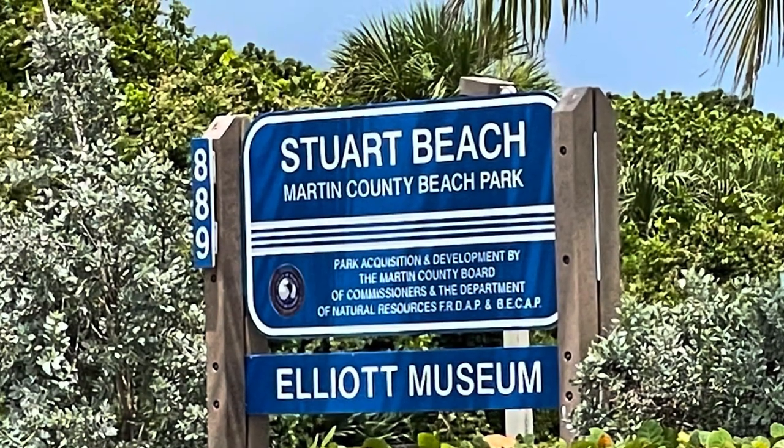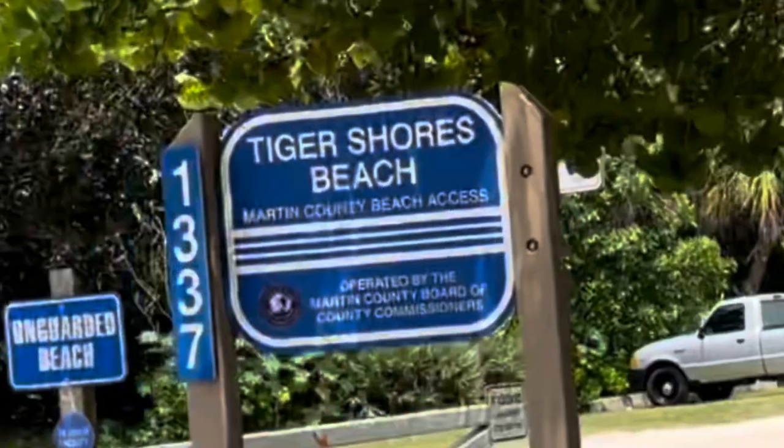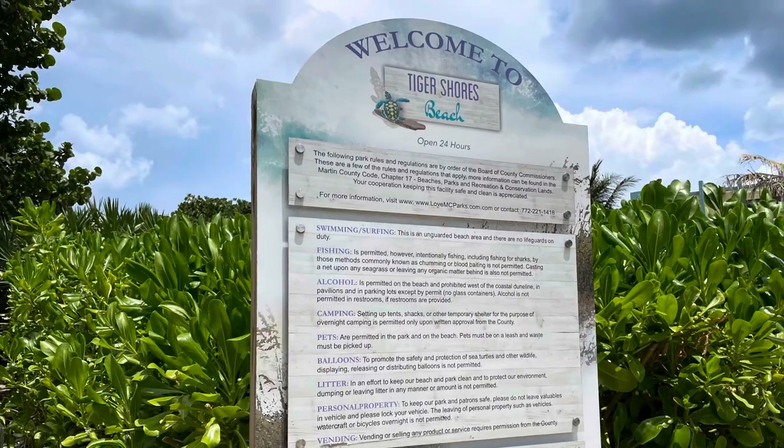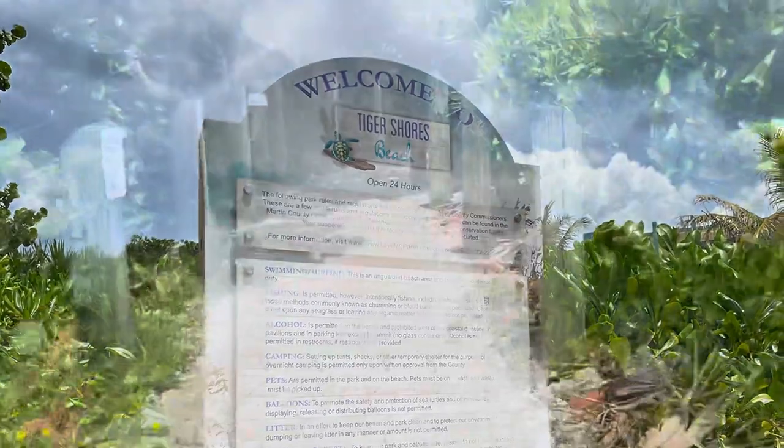So we are not starting with Stewart Beach. We are starting just south of Stewart Beach. And we're just going to start with Tiger Shores Beach. Have you ever been there? It's a small beach, but it's a nice beach.